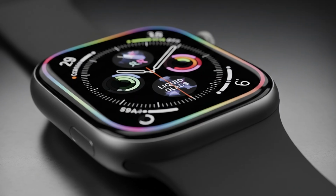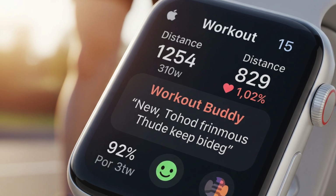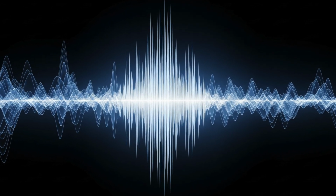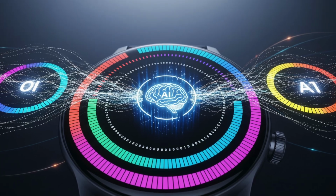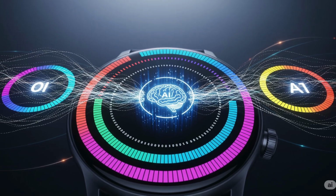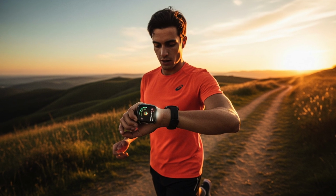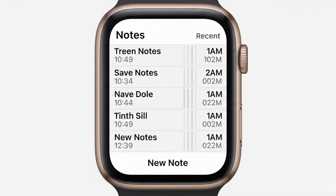The Apple Watch is also getting more intelligent with watchOS 12. The liquid glass design makes the interface feel more vibrant, especially in the Smart Stack and notifications. But the big new feature is for fitness enthusiasts. Workout Buddy. Using Apple Intelligence, it analyzes your workout data and fitness history in real time to give you personalized spoken pep talks. It uses a generative voice modeled on Apple Fitness Plus trainers to provide motivation with the right tone and energy for your workout.